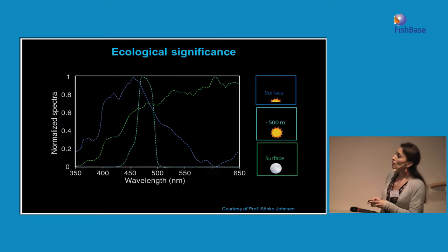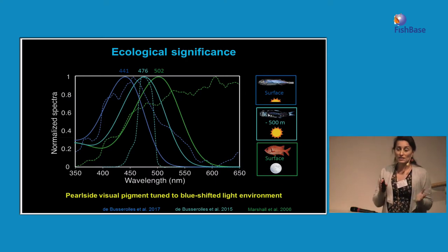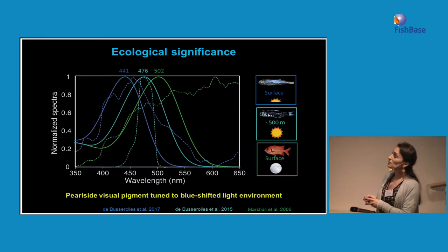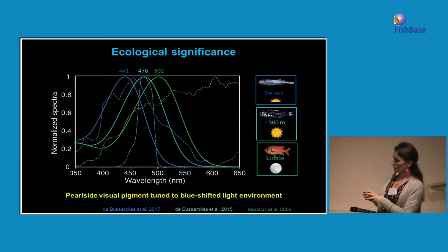Now, if we overlay the spectral sensitivity of the photoreceptor of each species that lives under a specific condition, we can see that their photoreceptor is also very tuned to the specific light condition in a different environment. And the pearlside, with this transmuted photoreceptor, is very tuned to the blue shifted condition of this environment.